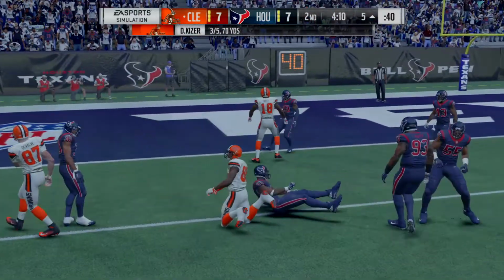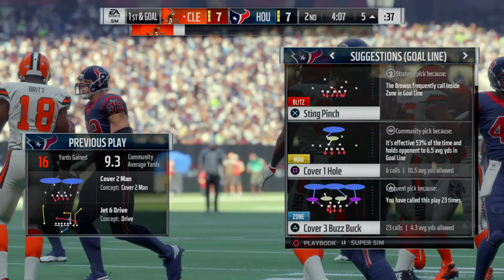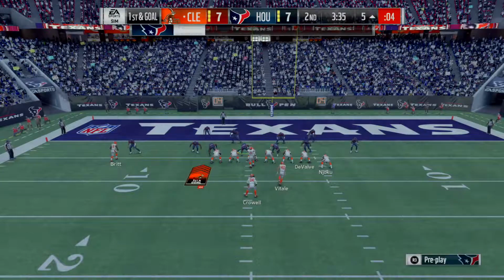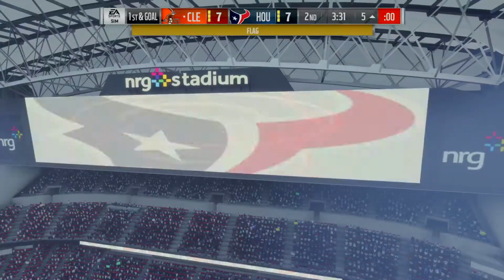Throwing left side here, and it's complete. And able to get him down, but he does reach the 5. The Browns passing game finding its stride. They've got another 1st down. This offense can certainly move quickly when they want to. 3 plays, 3 pass completions. In the blink of an eye, they've got a 1st and goal.